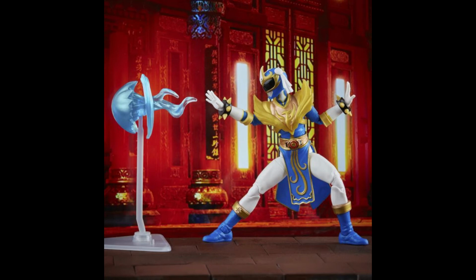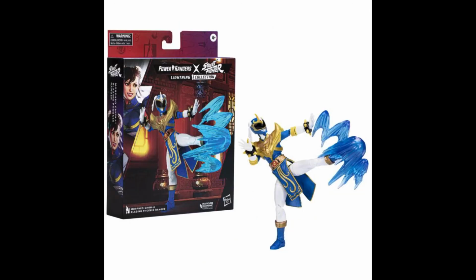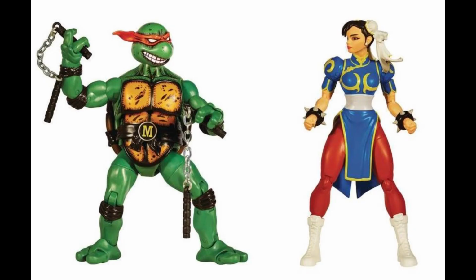So those figures are awesome. The Street Fighter figures, they look awesome. I look forward to those. There's going to be some TMNT figures coming out soon, and there's going to be a 2-pack. It's a 2-pack of, I forgot what turtles they are, but one turtle comes with Ryu, and then one turtle comes with Chun-Li. And basically, it's a fighting game themed 2-pack. So if you're interested, you can buy the Ryu. You'll have to buy the 2-pack, so you'll have to get the turtle as well.